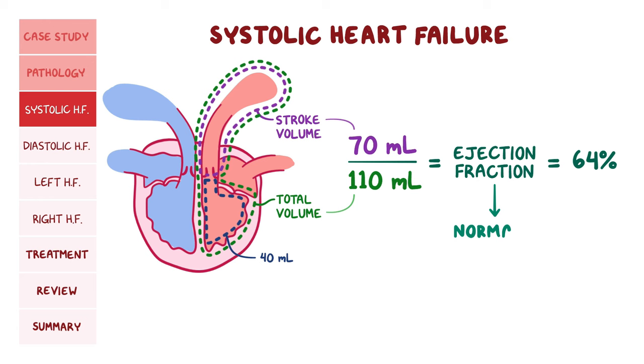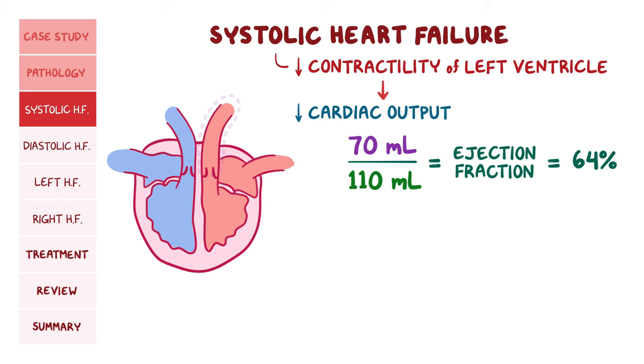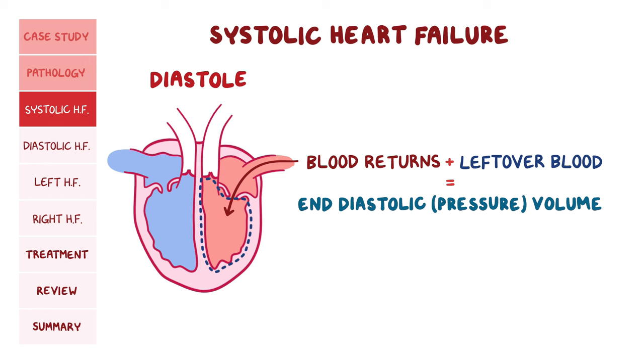Now, in systolic heart failure, there's decreased contractility of the left ventricle, which causes a decreased cardiac output because the stroke volume is low. This means that there's also a decreased ejection fraction. During diastole, blood returns to the ventricles and combines with the leftover blood that didn't get pumped out during systole, and this is called the EDV, or end diastolic volume. With systolic heart failure, don't forget that EDV is high, because there's more blood left over after each heartbeat.